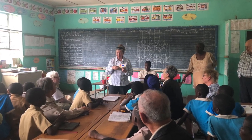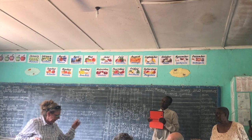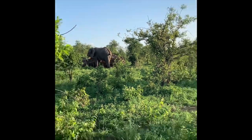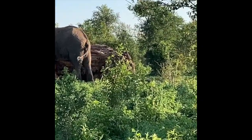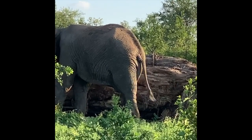One of the highlights was a visit to the St. Mary's Primary School, where I got to show the kids a little bit about watercolor. And then lots of game drives, and here was our first elephant sighting.